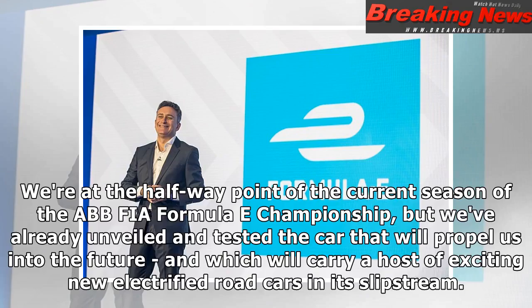We're at the halfway point of the current season of the ABB FIA Formula E Championship, but we've already unveiled and tested the car that will propel us into the future, and which will carry a host of exciting new electrified road cars in its slipstream.